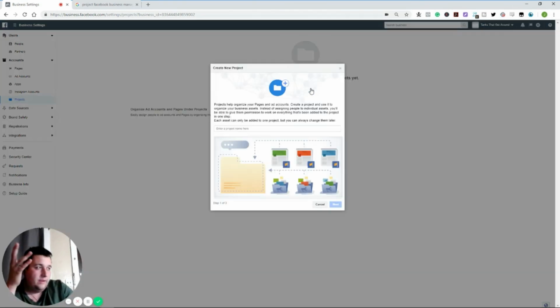All this really is, it's just a folder system that makes it a little bit easier to organize, right? So if you're an agency and you have a number of potential projects or customers, they're all inside of your business manager, right? You want to group together pages and ad accounts and things like that by each individual client. They're all shared into your business manager. It can be a little hard to navigate. This is just a folder system. That's really all it is.